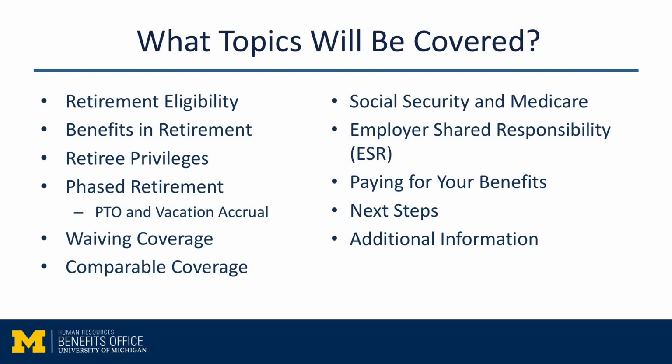This presentation will not cover financial planning for retirement. Instead, we recommend that you schedule a free appointment with TIAA or Fidelity to discuss your retirement portfolio, investment strategy, and what your income options will be when you retire.